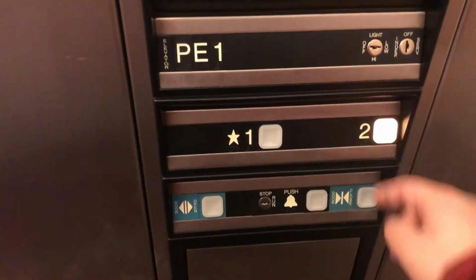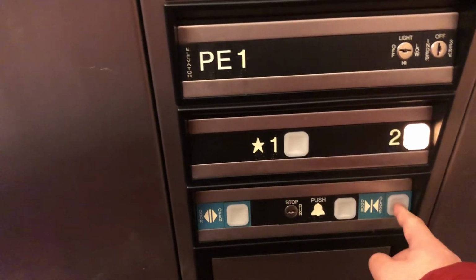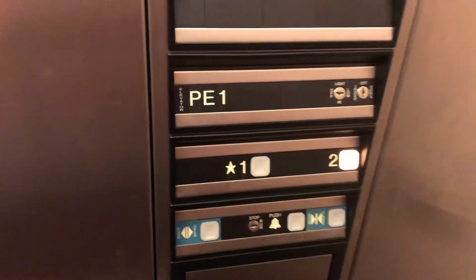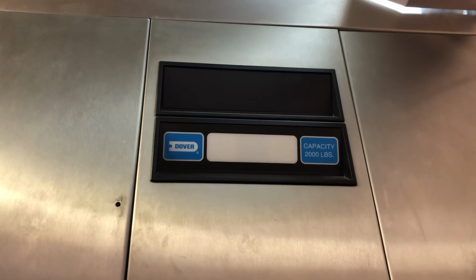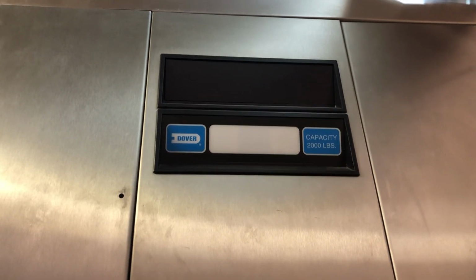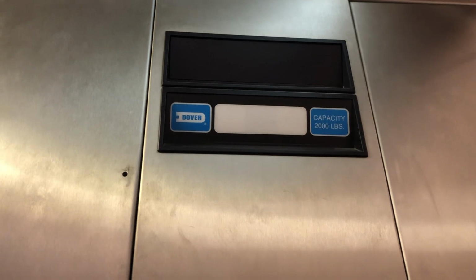One more time. I think you just need to press the two button lightly to activate it. Dang, I wish the fan was off. I really want to hear that motor.